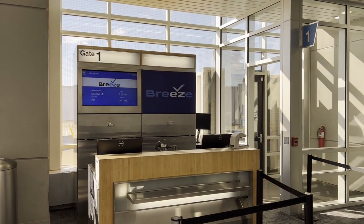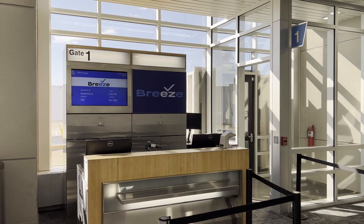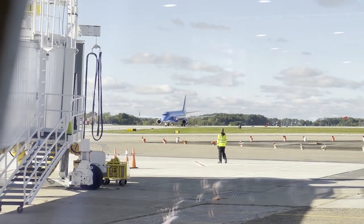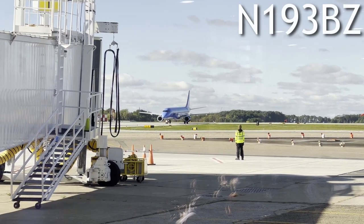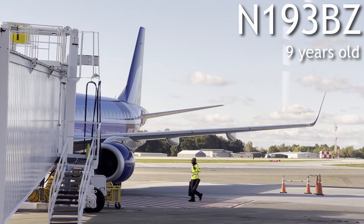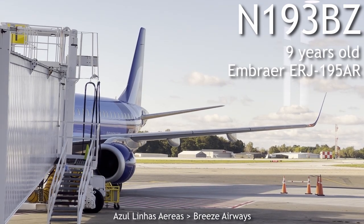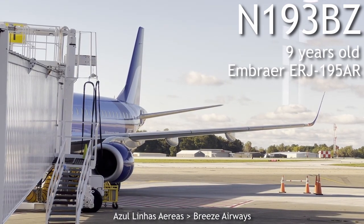Boarding is scheduled for 4:50 p.m. And here is my aircraft for this afternoon's flight, arriving from Charleston. November 1903 Bravo Zulu is a 9-year-old Embraer ERJ-195AR that started its life with Azul Airlines before coming to Breeze in 2021.